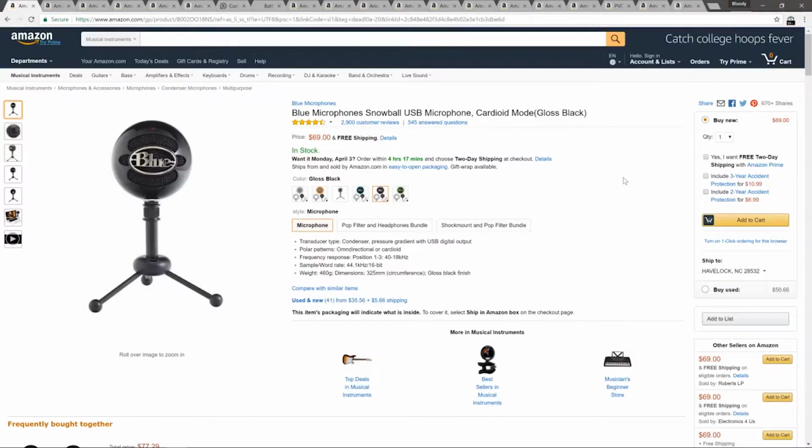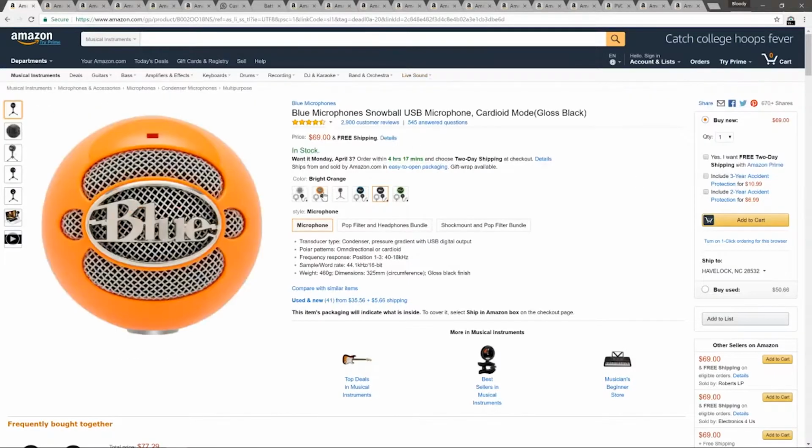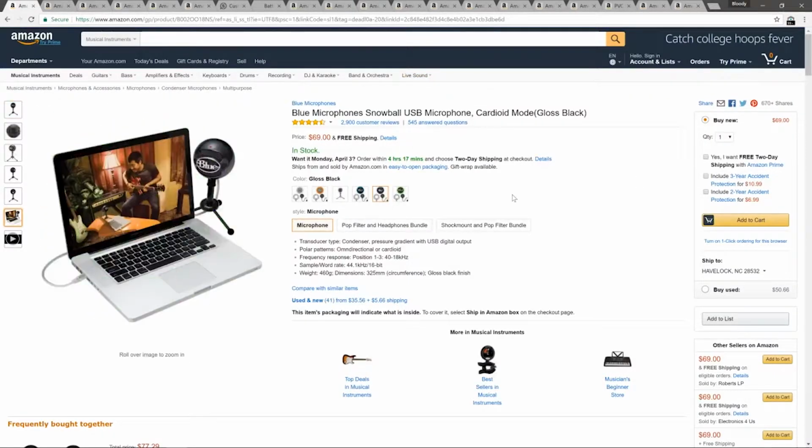You can get the next one up, which is a little bit more expensive, but I don't think it's very necessary, especially if you learn how to use Audacity. There are a ton of different colors that you can get. This is one of the best USB microphones that you can get on the market, and it's really cheap.